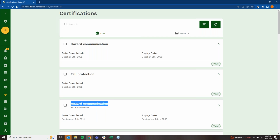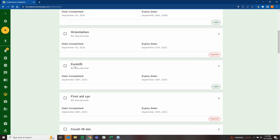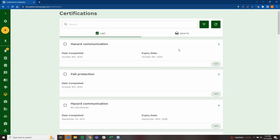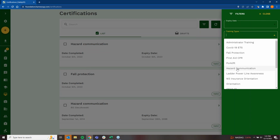So here's my hazard communication as a whole. I can see the date it's been completed, when it's going to expire. I can also manage certifications from outside, right? So obviously that's great if we're doing internal trainings, but maybe I send 10 people to a forklift training. I can add them in a bulk group if I wanted to, or I can add them individually. You're not limited to whatever types of certifications we can track in here. If there's a specific type of training that you want to manage, we can create a custom one.